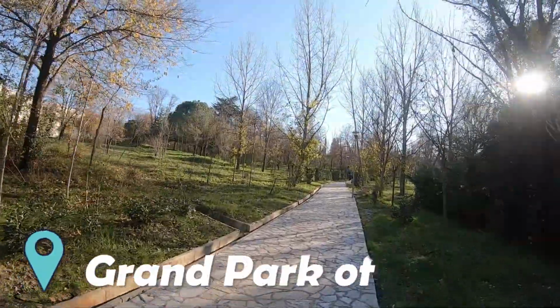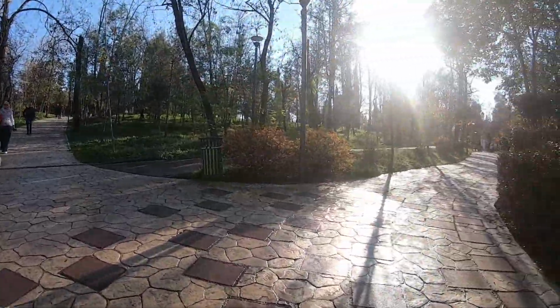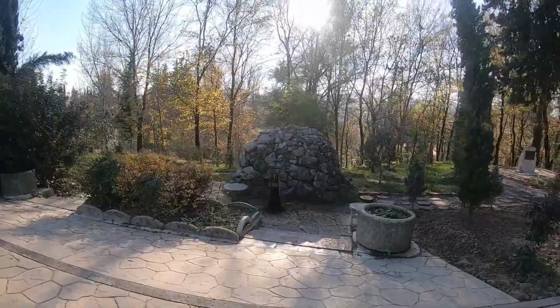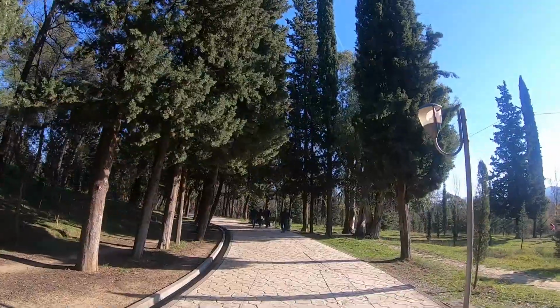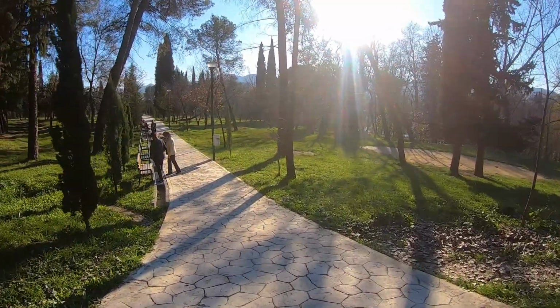After about walking 45 minutes from the hostel, I finally reached the Grand Park of Tirana. I always love to seek out the city's biggest park as a way to escape for a little bit. And what an escape this was. It was beautiful here. There were so many different paths to take, either up into the trees or you could walk around the giant lake.